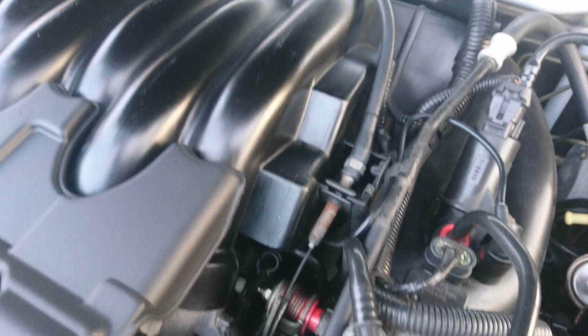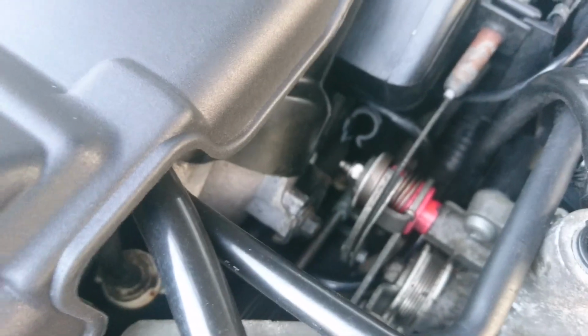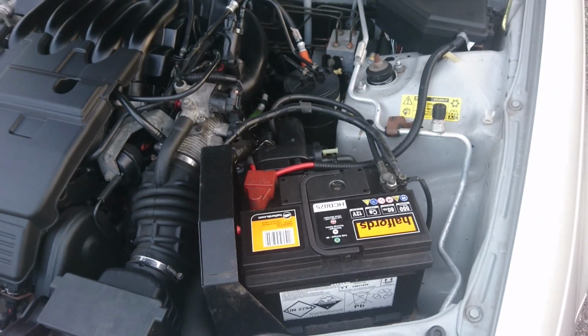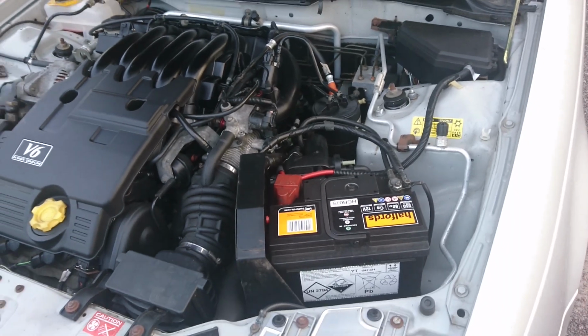which I always forget where exactly it is. It's somewhere around here. I never remember exactly where it is. Yeah, it's just down there. That has been replaced. Well, that was actually originally a plastic part, but it's now been replaced with a metal one. New battery, of course, because the battery that this car occasionally came with was totally useless. It wouldn't hold any charge, so we had to buy a new one immediately.